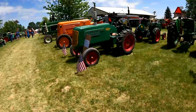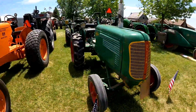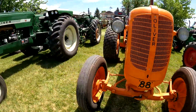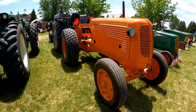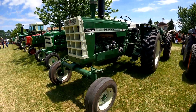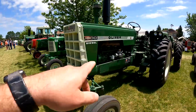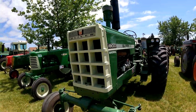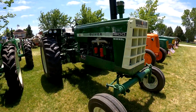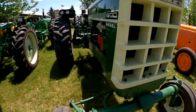There's a 60 Standard. And an 88 Industrial. That's why it's painted that way. It's industrial color. An 1800 diesel. That would be an old one before the tapered nameplate. That'd be the start of the checkerboard series, checkerboard grills.